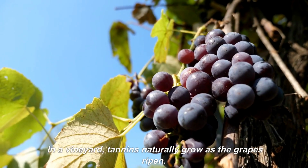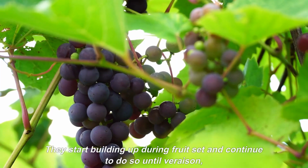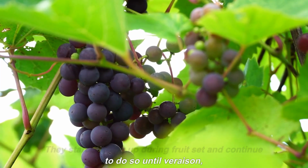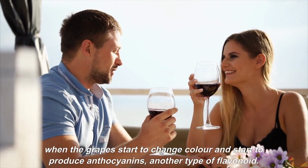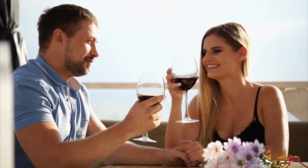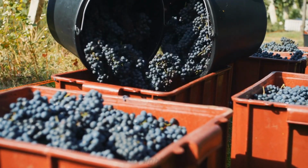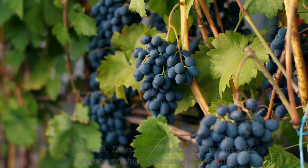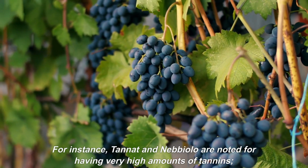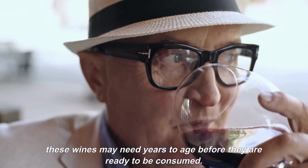In a vineyard, tannins naturally grow as the grapes ripen. They start building up during fruit set and continue to do so until veraison, when the grapes start to change color and start to produce anthocyanins, another type of flavonoid. The tannins in the grape skins shield them from the light. Tannin content varies among various grape types. For instance, Tannat and Nebbiolo are noted for having very high amounts of tannins. These wines may need years to age before they are ready to be consumed.